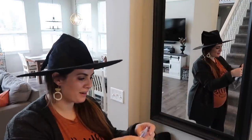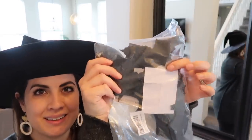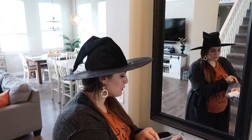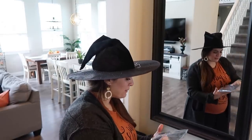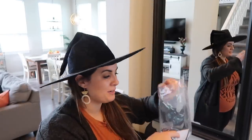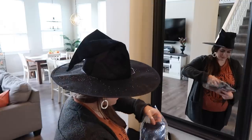This is something that I got from Amazon, and it's super cool because they're actually little bats. There's just a bunch of little bats. They can stick on to wherever, so you can totally make a fun Halloween scene. They have all different sizes of bats, and then they have these little stickies that you can put on. So I'm thinking I might put just a few on the mirror just to make this a little spookier too.